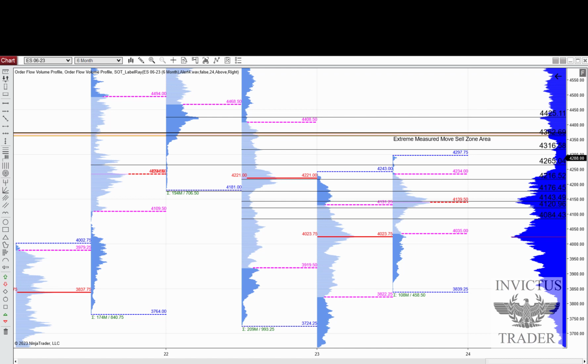I'll be conducting a top-down analysis, starting from the 6-month chart going down to the 30-minute chart. I want to point your attention to the 6-month chart. This is the volume profile, 6-month. It's been a very challenging trading environment, especially for the last 3 months, if you haven't noticed.